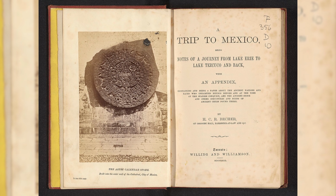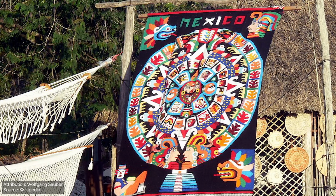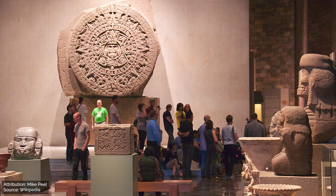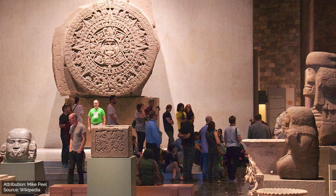However, scholars have noted that its use and meaning are more likely symbolic conceptualizations of time, as opposed to what we might traditionally think of as a functional numerical calendar. Its symbolic nature persists to this day, and it's one of the most recognizable sculptures of the Americas. The Sunstone is currently housed in Mexico's National Anthropology Museum.